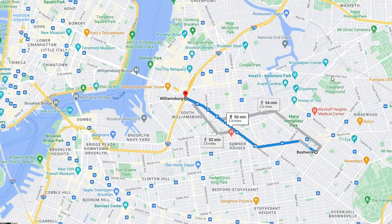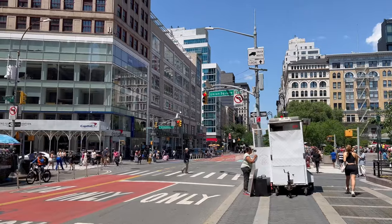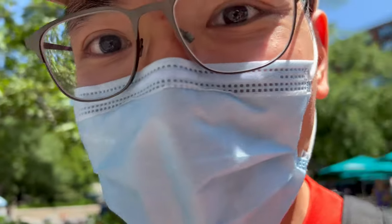We're gonna be going to Williamsburg and Bushwick today. But first, Union Square.